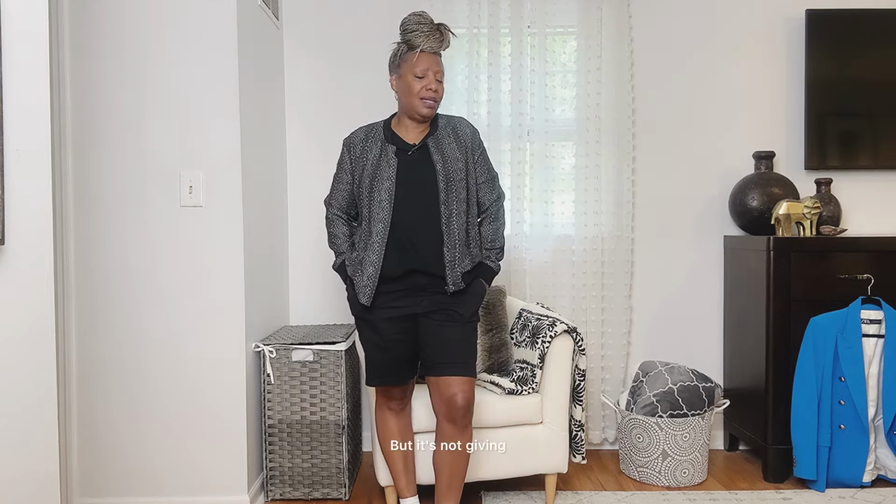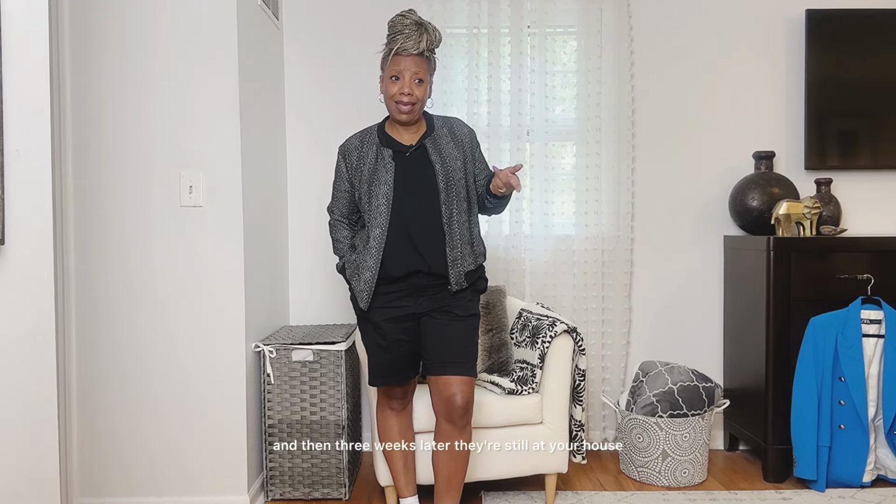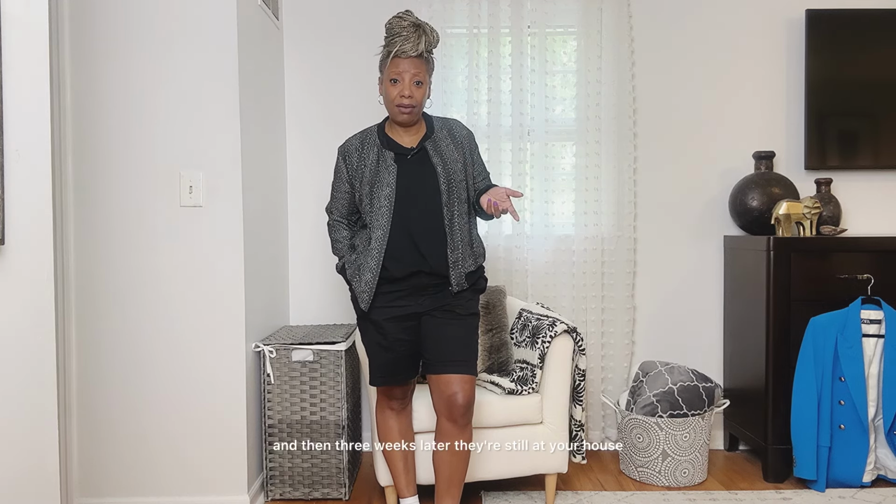I love the pattern. I love the look, but honestly, I haven't worn this in ages. And I think there's a reason for it. I think it's just not me anymore. You know, like the look, but it's not giving. It's not giving me anything. You know, it's like that freeloading cousin that comes to stay with you for the weekend, and then 3 weeks later, they're still at your house.